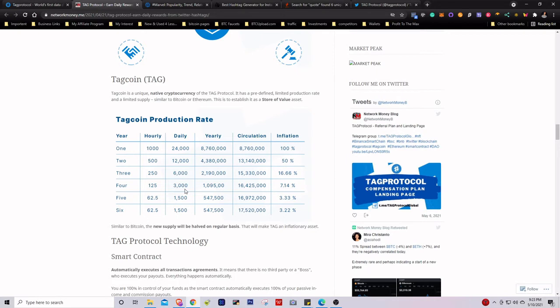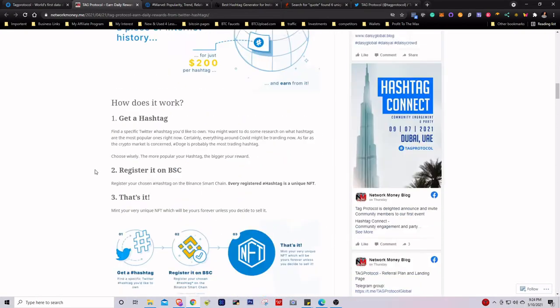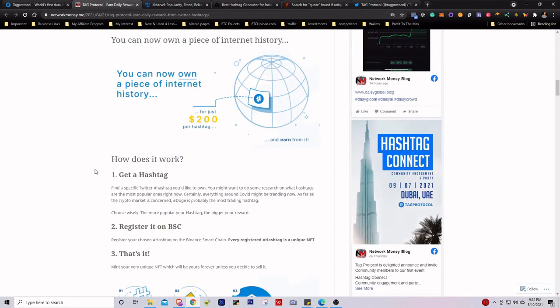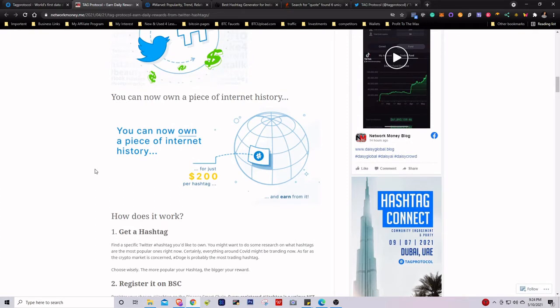So basically, the supply will be similar to Bitcoin, as is stated here. It's released on a regular basis, making the tag coin an inflationary asset, which in turn will make the coin worth a lot more in the long run. So the longer you hold these tag coins, the more they will be worth, and not only your tag coins, but also your hashtags. You will be able to purchase them for $200 and possibly sell them for thousands of dollars, depending on the popularity and how often these hashtags are used on Twitter.